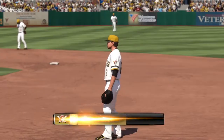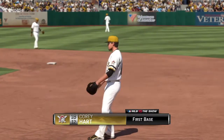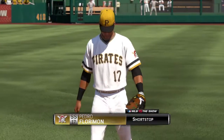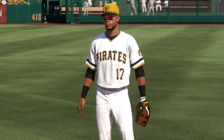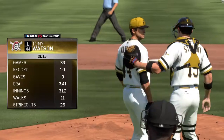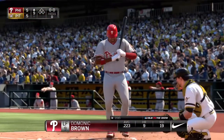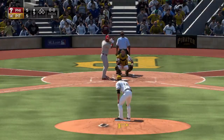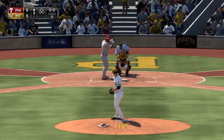Your attention, please. A defensive change for the Pirates. Corey Hart will now go to playing first base, number 12, Corey Hart. Pedro Florman will now play at shortstop, number 17, Pedro Florman. Your attention, please. And Tony Watson is the pitcher for the Pirates. 1-1, a 3.41 ERA. And Dominic Brown will be the batter. Leading off for Philadelphia, left fielder Dominic Brown.